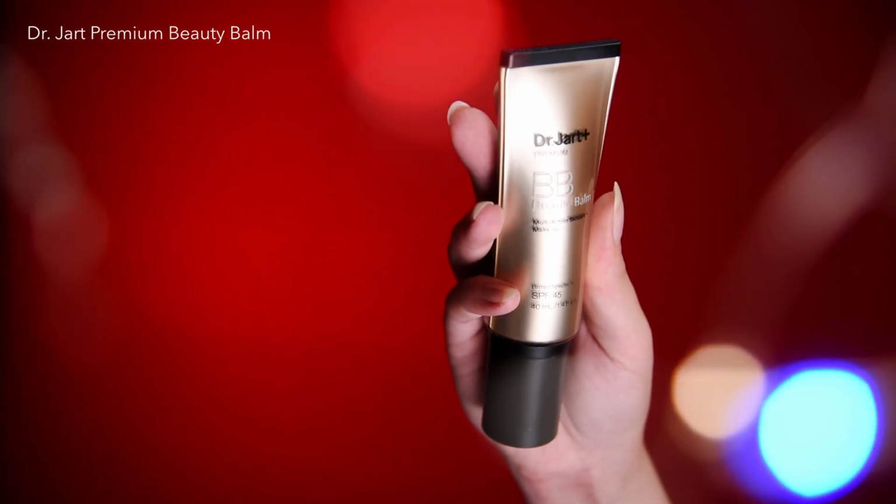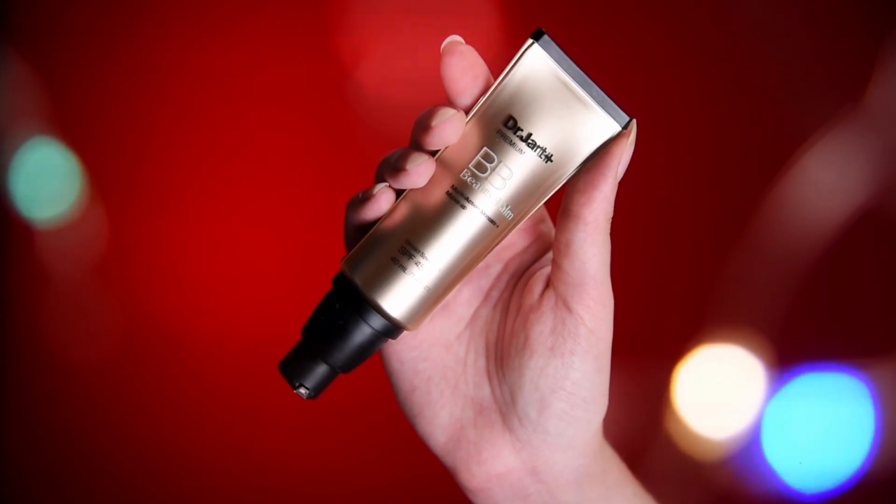Next up, foundation. I opted for my usual BB cream since Tifa's skin is still pretty natural and light despite her glam appearance. But only you can determine what the Dawn will like. Well, that and the trio, of course.